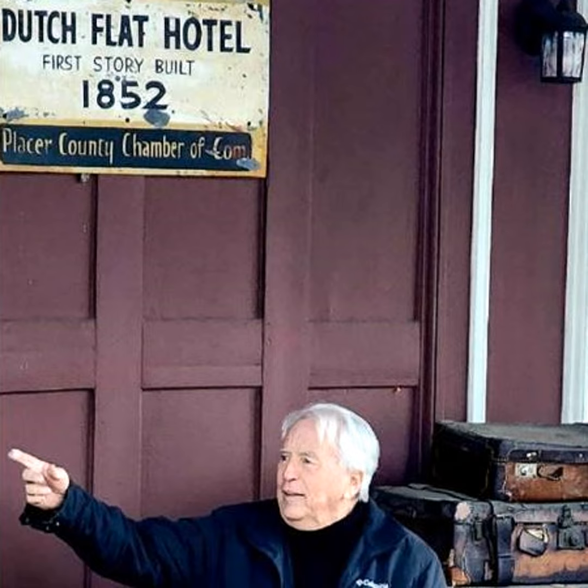But up until the later part of the 1930s, Dutch Flat was thriving. It had laundries, restaurants, opium dens, brothels, and gambling halls. General stores and a post office. And it was a big deal there because at the same time, the Chinese population was almost as large there as it was in San Francisco.